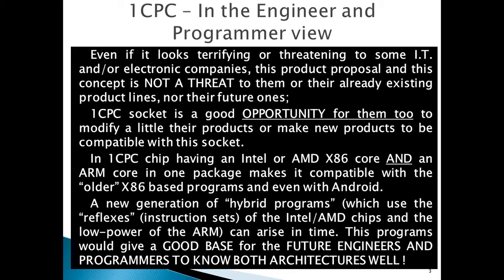One CPC chip having an Intel or AMD x86 core and an ARM core in one package makes it compatible with the older x86-based programs and even with Android. A new generation of hybrid programs, which use the reflexes, meaning the instruction sets, of the Intel or AMD chips and the low power of the ARM, can arise in time. These programs would give a good base for future engineers and programmers to know both architectures well.